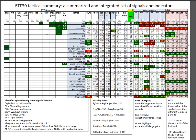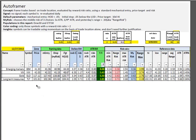Inside the ETF tactical, no signals on the RSI2, only 3 dojis. We have 1 triple screen in the VIX, 4 test out well on the auto framer. That's the VIX, gold, treasuries, and emerging markets. XIV, the inverse VIX, has had a brilliant run this last month and finally gave back a little bit on Friday, but still managed to close at a significant high for the week. So that will be one to watch. Looking at the auto framer, the 4 that test out on the reward to risk, you can see the framing data posted here.